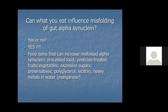And so, what food items have been shown experimentally to cause misfolding of alpha-synuclein, and therefore theoretically can cause accumulation of misfolded alpha-synuclein in your gut? These are processed food, pesticides, especially on fresh fruits and vegetables. Even if your fruits or vegetables look clean, and they were supposed to be pre-cleaned when you purchase them in the grocery store, I would recommend that you really wash them well and get rid of every particle of potential pesticide that was utilized to make sure that they don't get pest ridden. And then excessive sugars, preservatives, polyglycerol, lecithin, and heavy metals in your water.